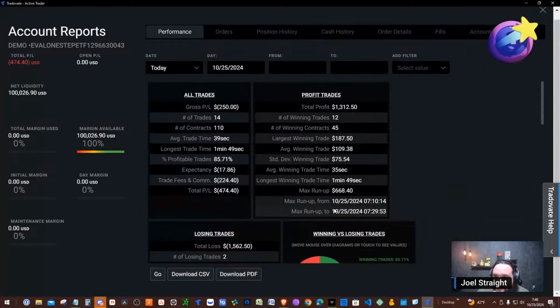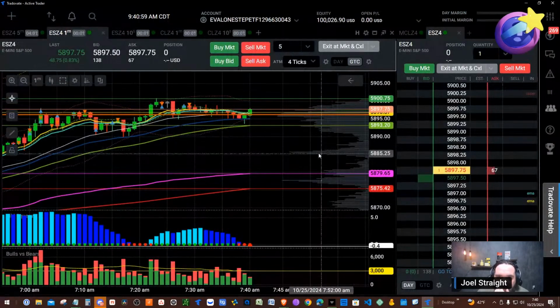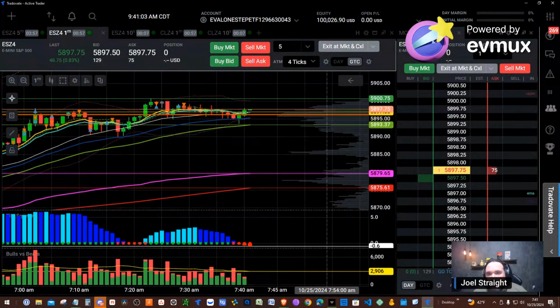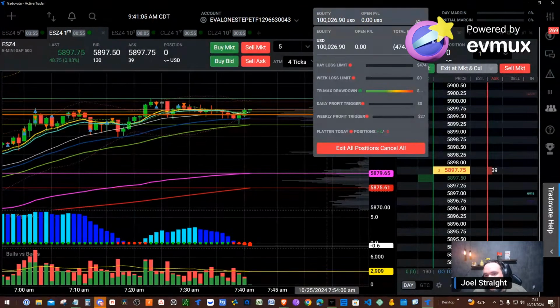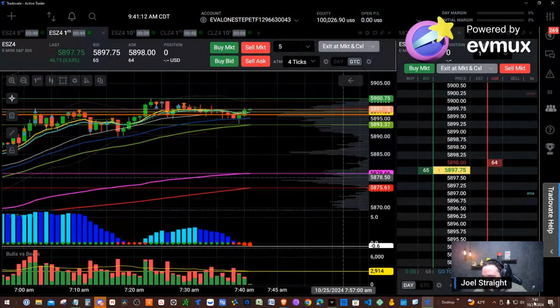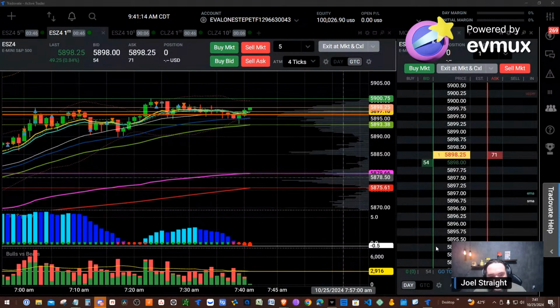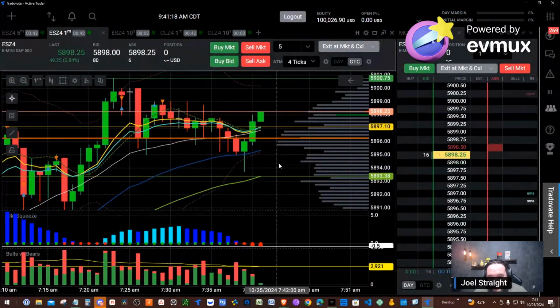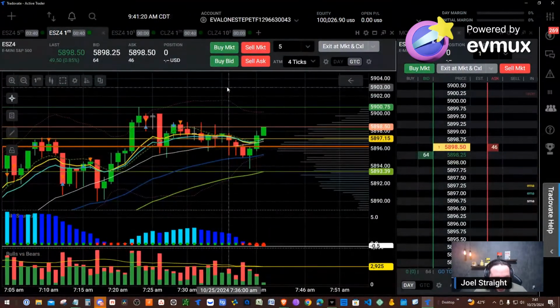Another 450. It's not too bad. We did at least get the account green on the day. 450 would put us, or like 480 would put us back to flat on the day. So I'm just afraid that we missed most of the moves. 71.41 or 741, not 71. Brain thinking in oil.